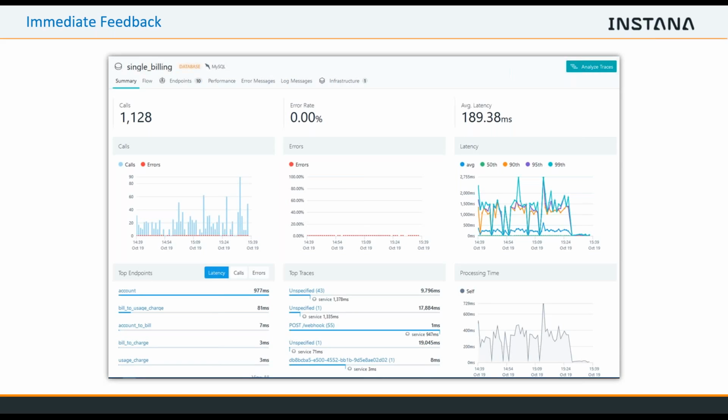So again, this is just an example of what automatic tracing and instrumentation gave us for this application. And I think it's worth noting that we literally had to do nothing to get this information out of Instana outside of installing the agent. Our agent discovered the application, the database, all the transactions happening between them, and then automatically started creating these dashboards to give us this information and to start alerting us about those problems.